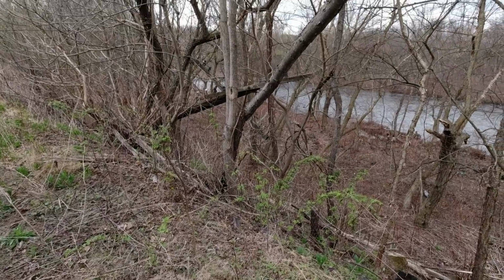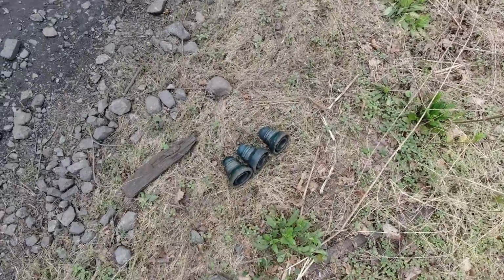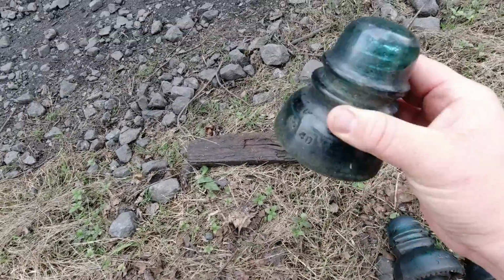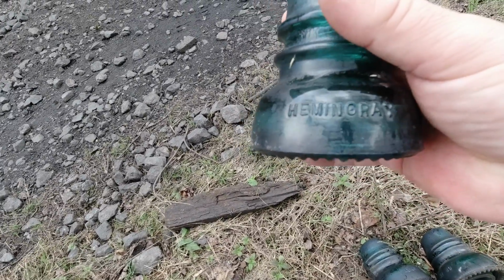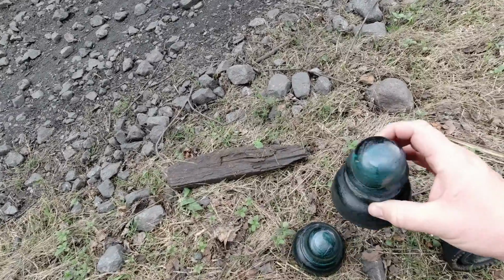Well, I know the camera shifted a little bit. I'm not sure if you saw exactly, but I was able to reach them and got 3 of them. Look at this. Completely intact. These are going to clean up nice. Number 40. Hemingway. These are nice blue ones.